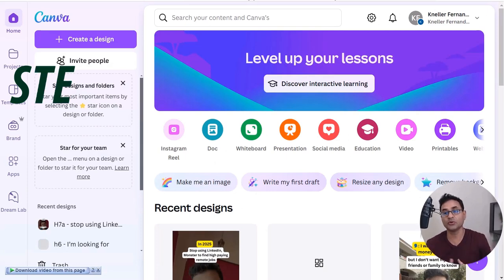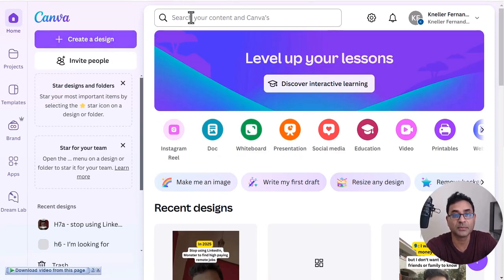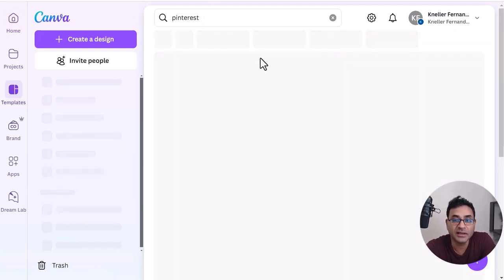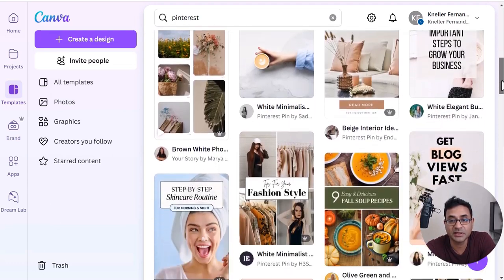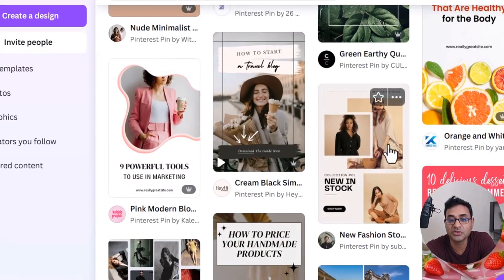So our step 4 would be to create a pin. So now we are going to go to Canva and start doing that. So when I'm in Canva, I'm going to search for Canva templates and search for Pinterest. And we'll see some of the templates out there. So Canva is a great platform to start doing something like this. So what we can do is find a template that looks good. So say something like this, maybe with a few images out there.